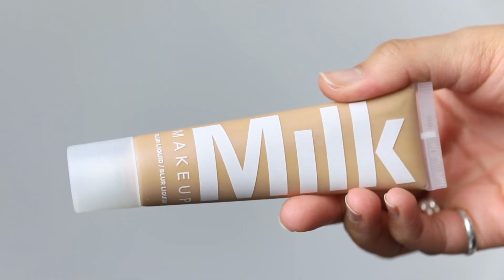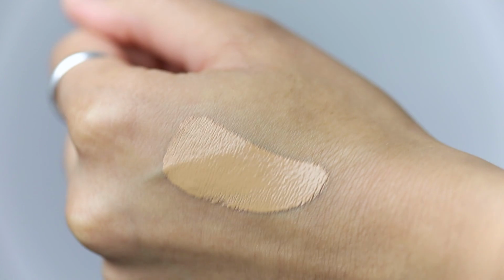So I'm going to go in with foundation now. This is the Blur Liquid Matte Foundation. It comes in 24 shades. They added 8 shades recently, I think. I mean, they do have pictured models with darker skin, but I feel like they could go darker in most of their complexion products. I was given the shade Bisque. This is a medium tan with neutral undertones. It's actually not a bad match.